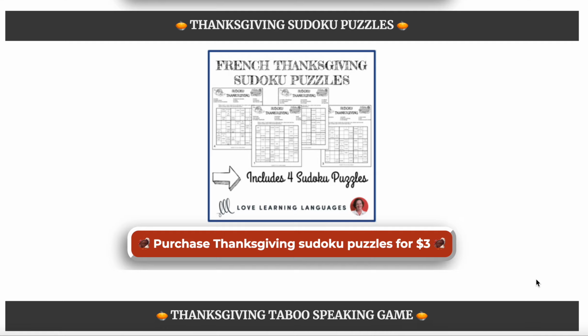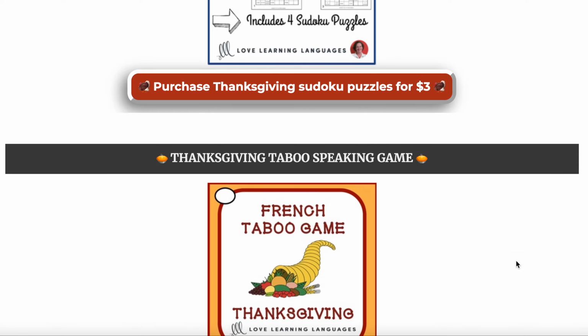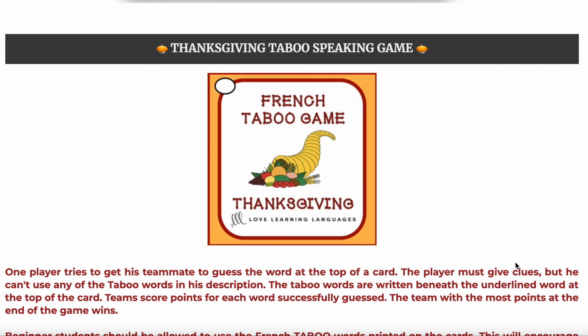If you like Sudoku puzzles, if your students enjoy them, I have a whole set of 4 Thanksgiving themed Sudoku puzzles for you in my shop, also included in the bundle.